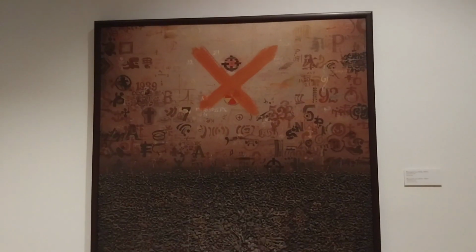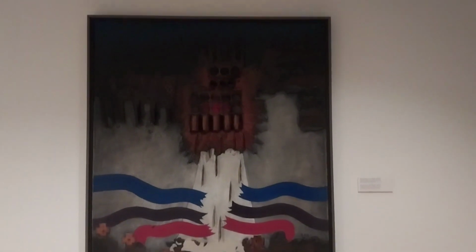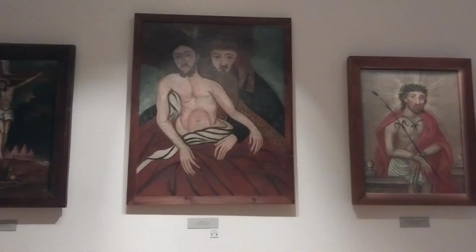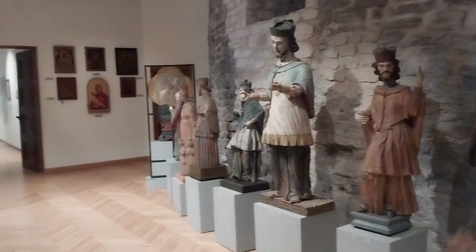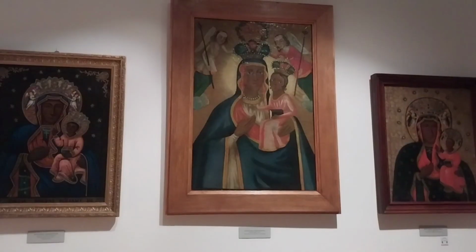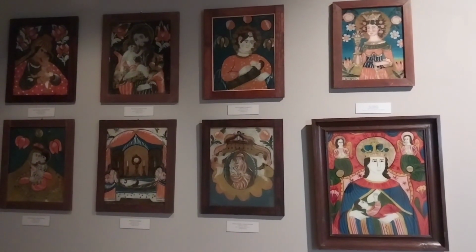They also have some abstract art. I'm not a big fan of this kind of style, but it's still worth a look since I'm here already. Now, this is more of my style. I actually like religious art. Even in Thailand, when I went to the art museum, the Buddhist art looked quite nice. Same thing as here with the Christian art. The colors, everything just looks really cool. Tell me, aren't these colors awesome?